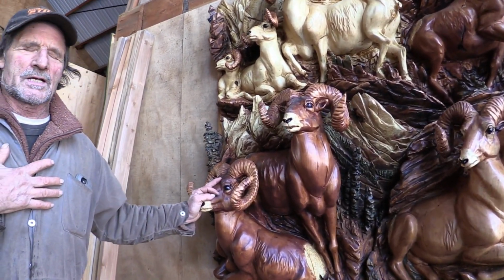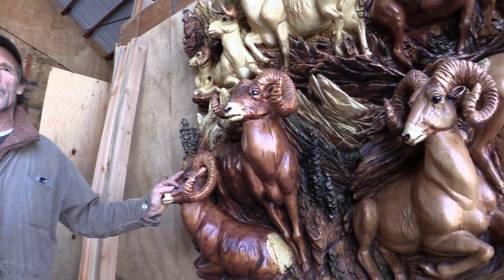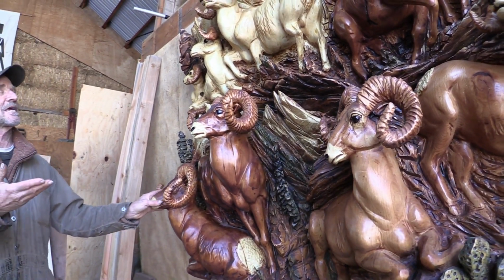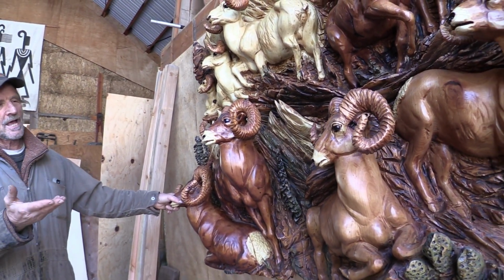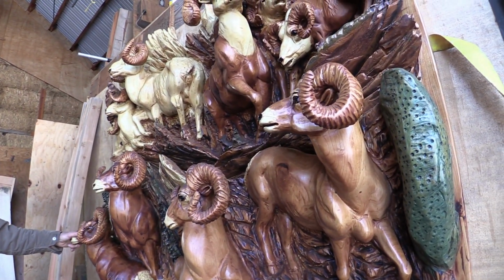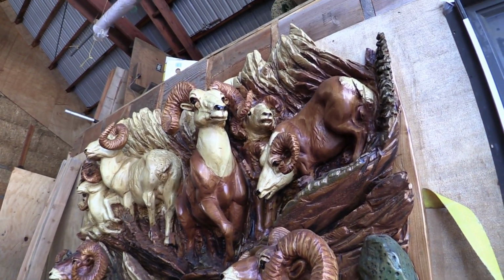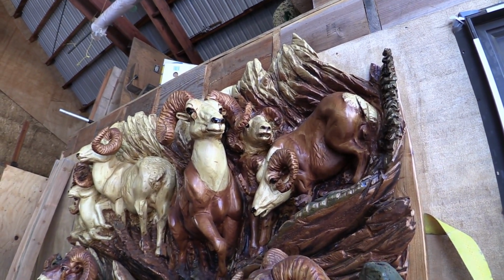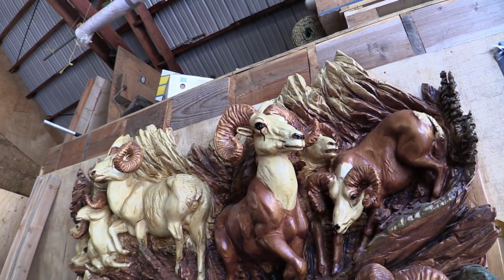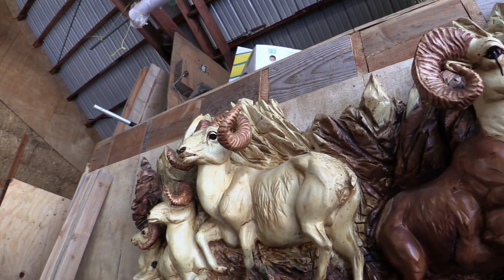Now, I don't want to be the guy saying yes or no for hunting. It's just people's choice, but I personally love to create life, not death. And in this case, I did the grand slam for him, which is the four different bighorn sheep that exist in the world. The whole intent of this piece is to separate in one piece four distinct types of sheep, and I gave each one the context that they live in.